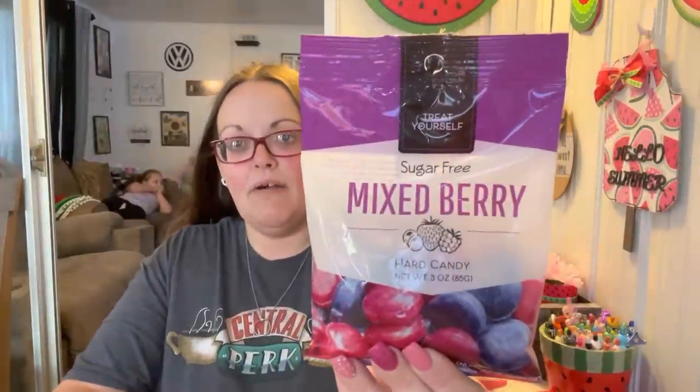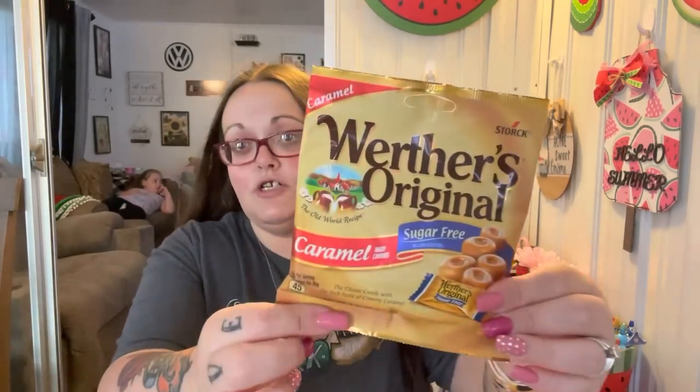Well, this time I got him the sugar-free butterscotch, sugar-free mixed berry, and I got him the Werther's Original caramel chocolate, sugar-free. All of it has to be sugar-free for him because he's diabetic. And then I got him just the original caramels in sugar-free. And you don't get very much in these ones, so that's why I got 2. And then I got him 2 of these.